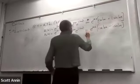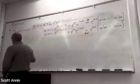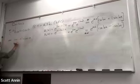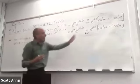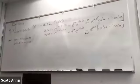Let me just do a quick little double star on this one. So just the double star comment here, guys, is just that the cosine of negative theta is the same as the cosine of theta, and the sine of negative theta is the negative of the sine of theta. So I'm using that here to simplify my expressions. Okay.